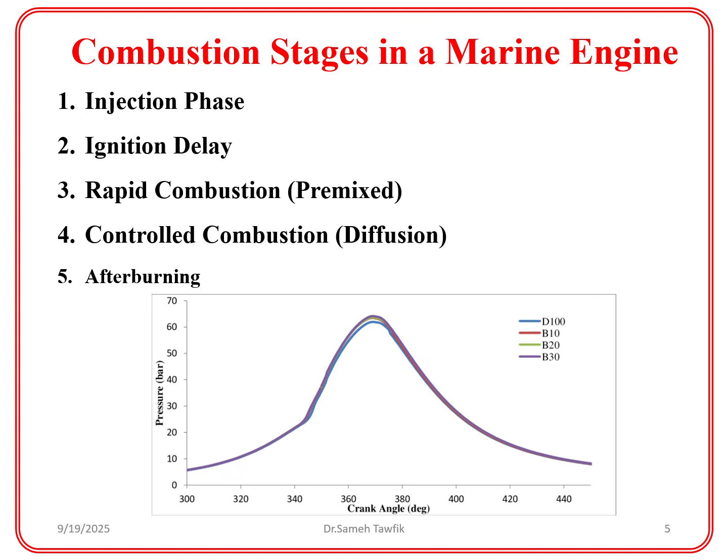Combustion stages in a marine engine. Combustion in a marine engine occurs in distinct stages. The process begins with the injection phase, where fuel is introduced into the combustion chamber. This is followed by the ignition delay period, a short gap before combustion actually starts. Next comes rapid combustion, also known as the premixed phase. A portion of the fuel-air mixture ignites quickly, creating a sharp rise in pressure.